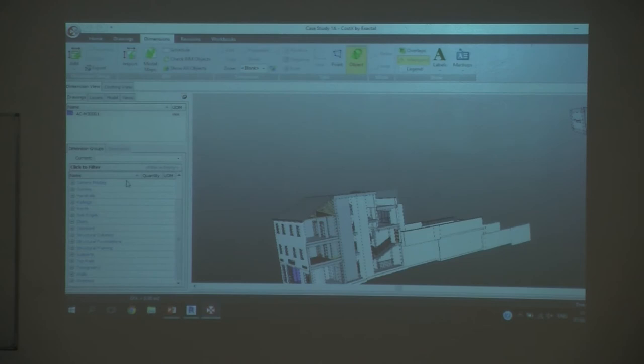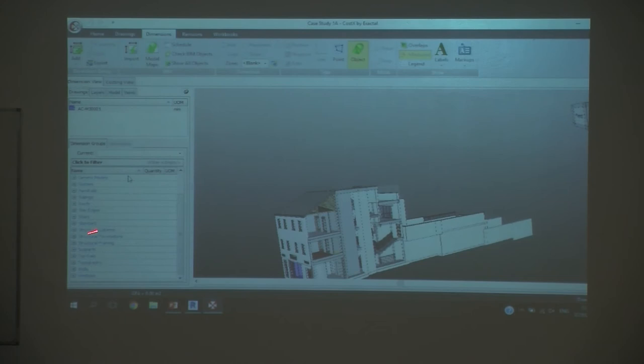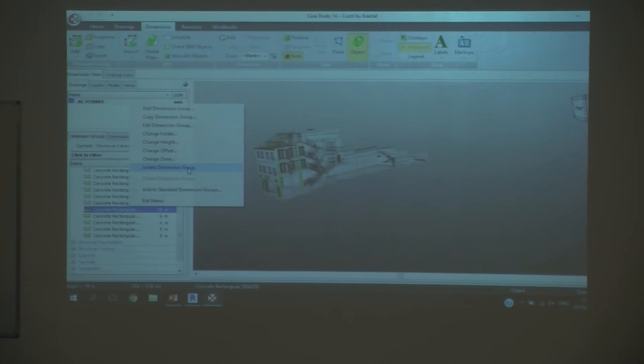Now I have all my quantities. Not all my quantities, though, I'll stress that. I have all the quantities that were in the model taken off. So it's split them up between what they were: gutters, handrails, railings, slabs. If we look at the structural columns, just open them up, and it'll give me a measure of where the columns are.